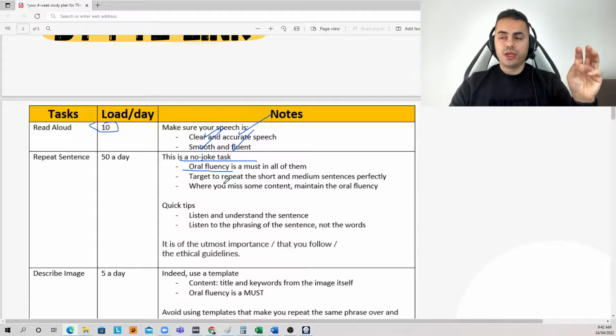And to make it very clear, in the test, not all the sentences are difficult. So out of 12 sentences, you will get 8 short and easy sentences. Some of them could be medium. But the really lengthy and complex or difficult ones are 3 to 4 sentences.